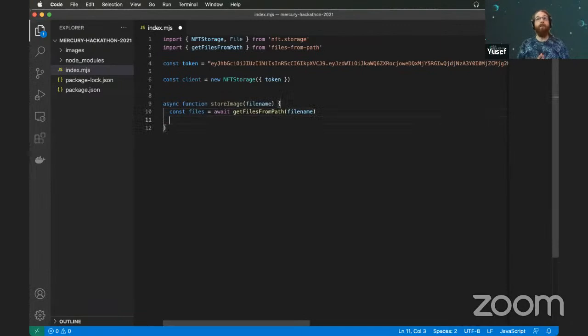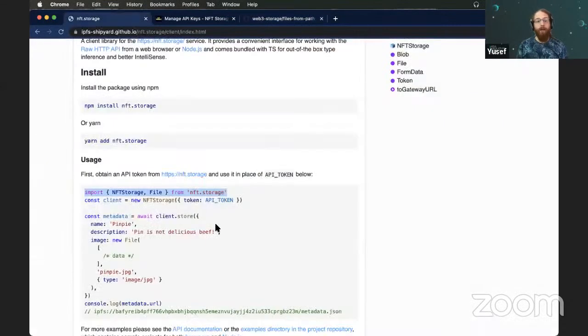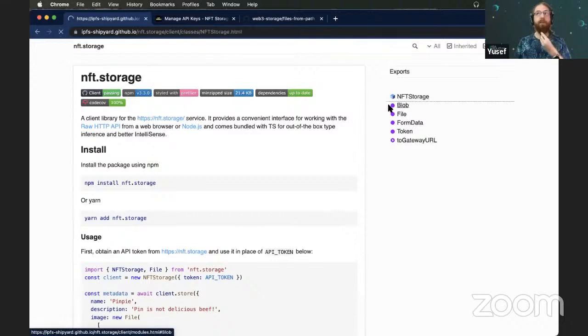That actually returns an array of files, because this will recursively grab all the files in a directory if you want to upload a bunch of stuff. We'll probably just point it at a single file for simplicity. Once we have that, there are a few different things we can use to get this stuff into IPFS. The main example that you'll see, the first thing you see, is this client.store method. It's usually what I recommend everybody use.